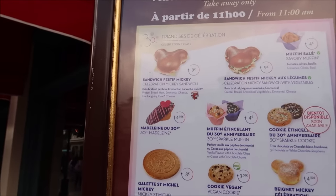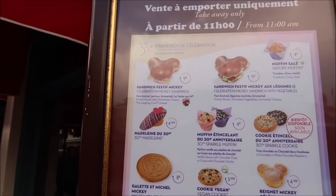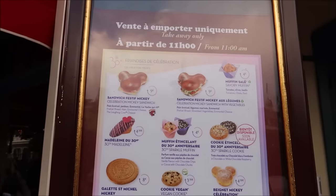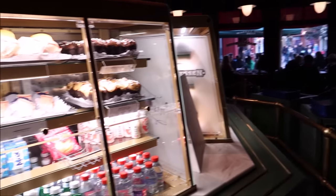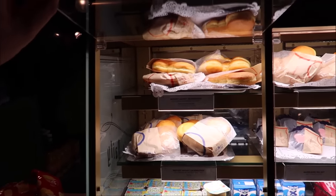A pretzel bread, ham, cheese, and the Laughing Cow cheese. The Laughing Cow? Everybody's got a Laughing Cow. This is so interesting. Everything is basically grab yourself.